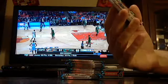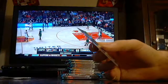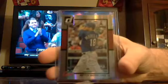Got Mitch Moreland, numbered out of 23. That's not very high. Mitch Moreland, Texas Rangers, number 22 of 23. Base. 23 career home runs. Mitch Moreland at 23.